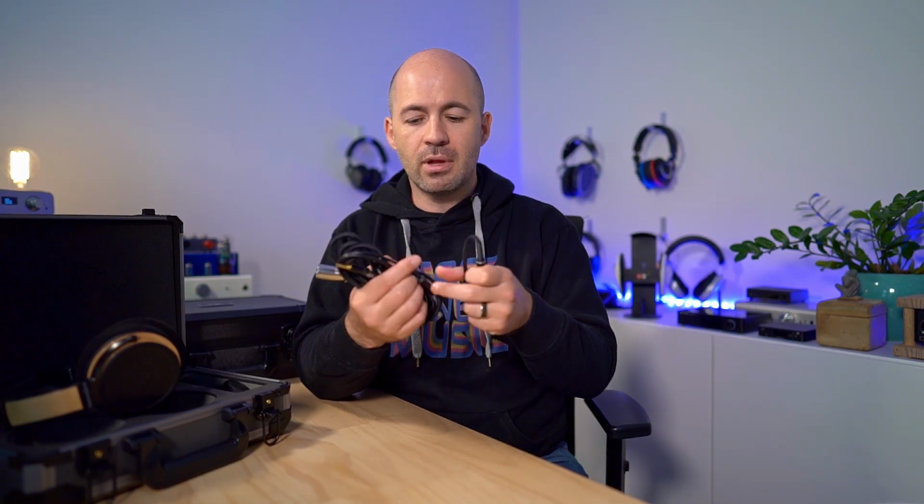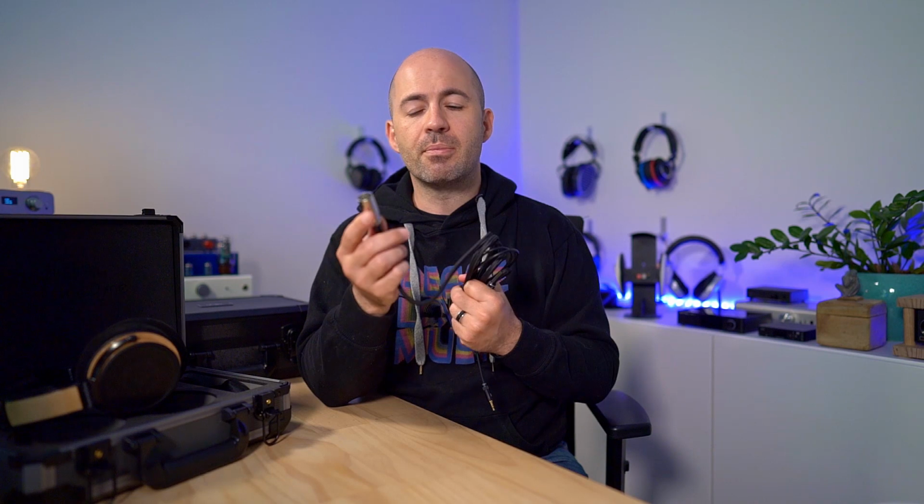So what you get in the box is this nice cloth wrapped cable. It's got rubber in the section after it splits here up to the 3.5mm connectors I just mentioned, but the rest of it is cloth wrapped and it ends in kind of an old school XLR connector, but a nice solid metal one. To go with that, you also get a 6.3 to XLR adapter. So it's really fully featured in that sense. You've got balanced and single-ended, everything you could need.